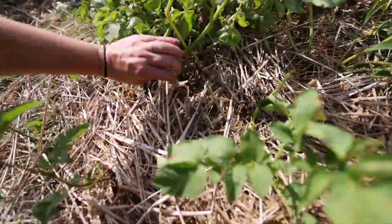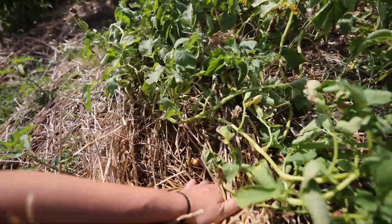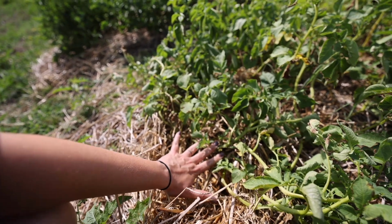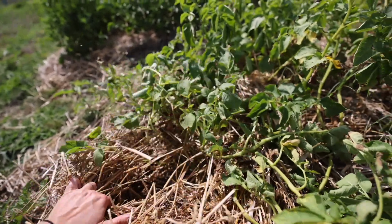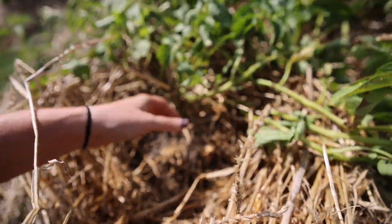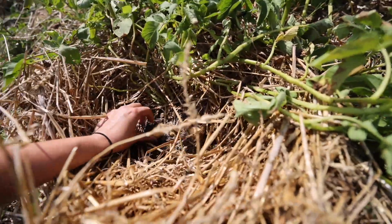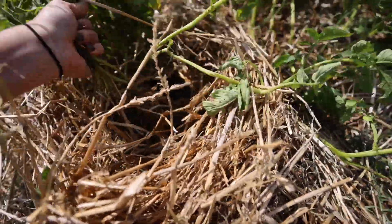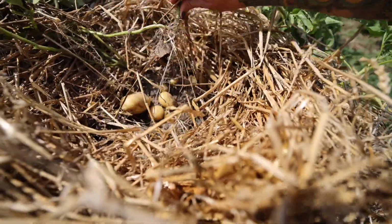So let's see what we got here. The way I plant potatoes is I pretty much build up some soil, either compost or this was just the topsoil that was hilled up. And then just sort of nestle the seed potato down into it, and then cover it up with straw. So when you pull this back, you see, here's some potatoes. All right, well, we got some food here.